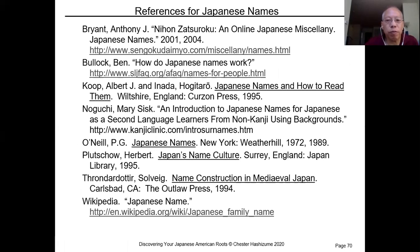So here's some references that I've used, so you can take a look at them. Some of these are books that you would have to purchase. And then, there's always new things on Google. So that's how I found that name meaning that I sent out to people under culturetour.net. What I would do is just type in a family name and put Japanese in there, and then see what comes out in Google, and you never know what you can find.